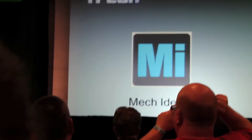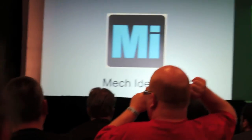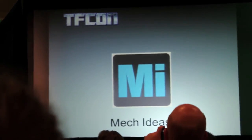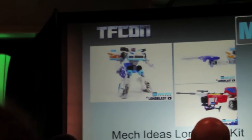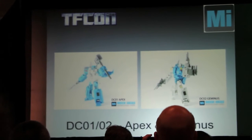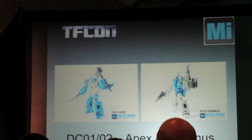So, okay, next ideas, we're not afraid to get obscure. We've obviously done G2 repaints based on Argentinian exclusives. And of course, we're bringing the animated toys to you this year, so that's pretty cool. So, Long Blast, which was your debut piece. Yeah. I love that piece. It had the Megatron Mango, the Shocking Mango, and all your classic weapons. Apex and Gemlet, in my opinion, the best value third party toy we've had so far.